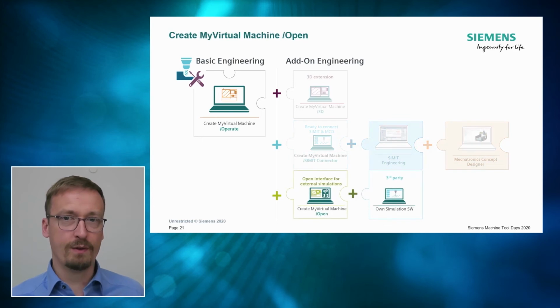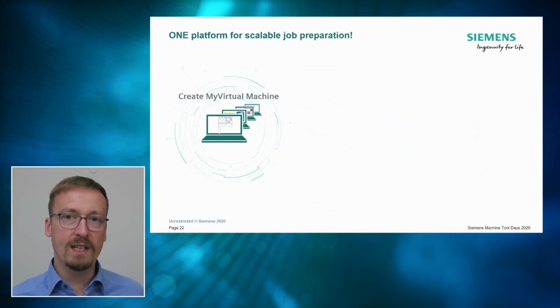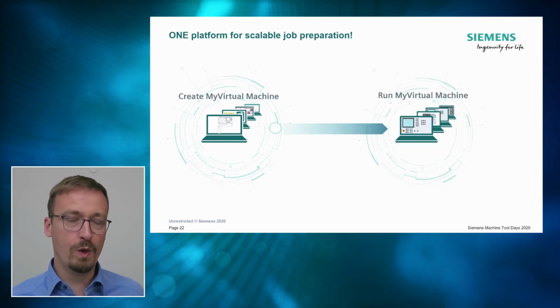Last but not least, the openness of Create My Virtual Machine is very important. This enables the connection to further simulation and test applications. Therefore, we offer the appropriate extension Create My Virtual Machine Open. As we have now seen, engineering with Create My Virtual Machine creates a digital twin, quite incidentally. This can directly be reused for customer presentations, service cases, or machine operator training. And additionally, be marketed with the machine for daily work preparation of the machine user. Especially for this purpose, we offer the product Run My Virtual Machine, which will be presented in the following sessions.